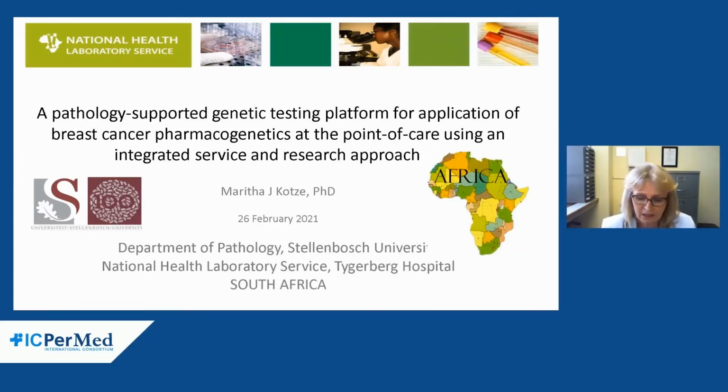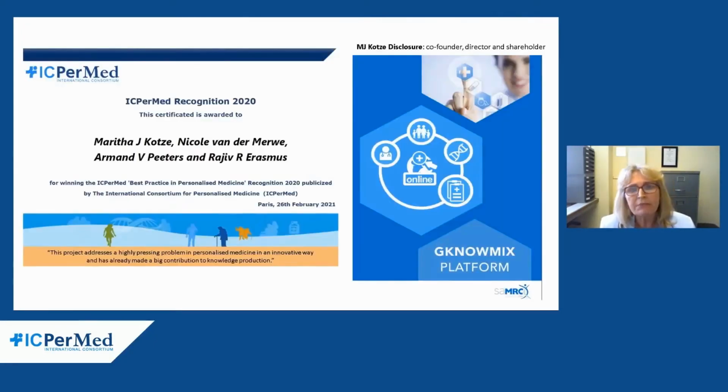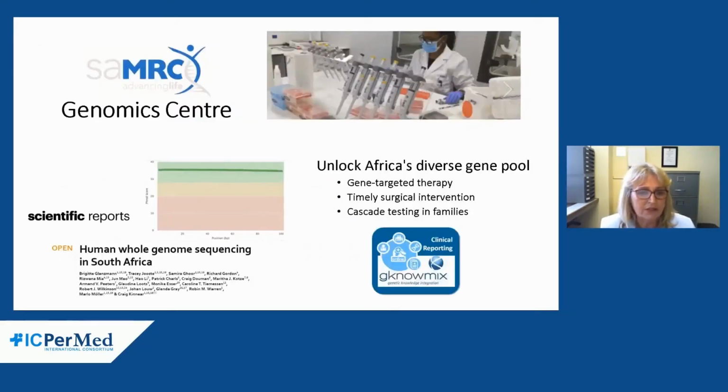And then eventually, we could also bring in research with the service delivery in order to learn from the experience. My disclosure is that I'm a co-founder, a director, and a shareholder of a spin-out company of the South African Medical Research Council. The Research Council provides for us a platform where we can do whole genome sequencing. Our project was part of the first 6 sequences that have been sequenced in South Africa, and the publication has come out on that work.